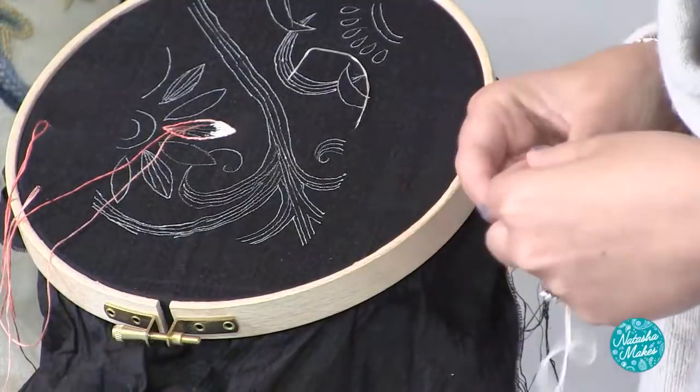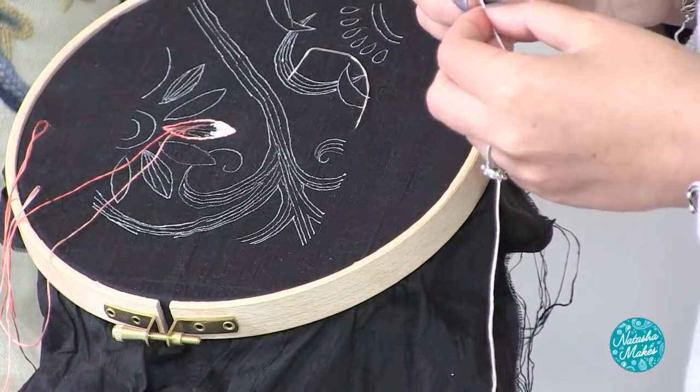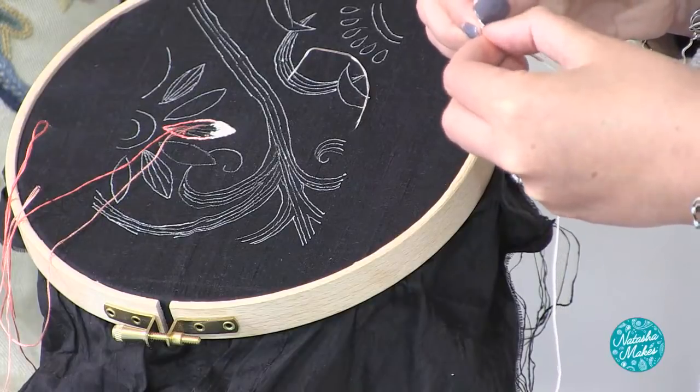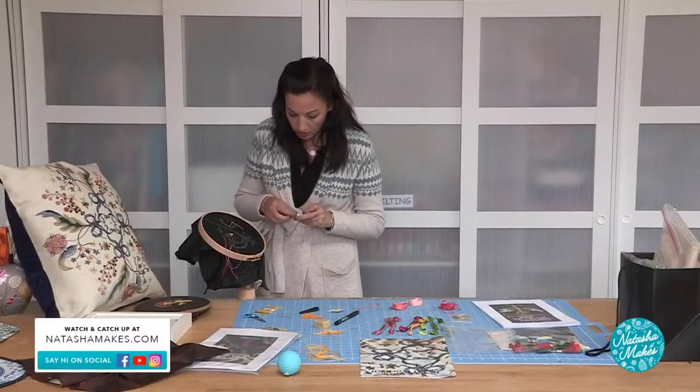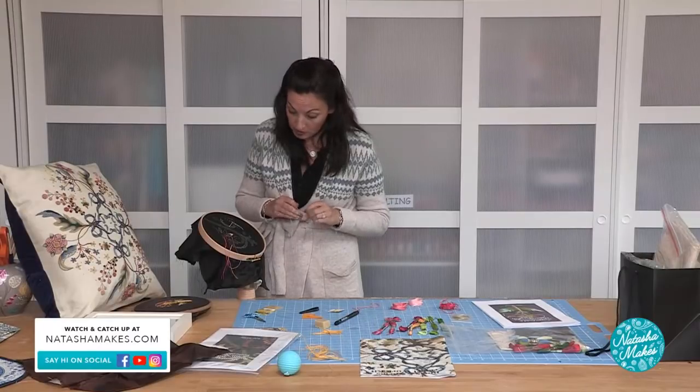Normally I'd finish that thread off. So how do you start and finish these things off? I'm just saving time by doing that. Normally I'd finish the thread off and it would be two tiny stitches on a line that I know I'm going to cover up, or in an area that I know I'm going to cover up. So for example, we could use that petal just further down.